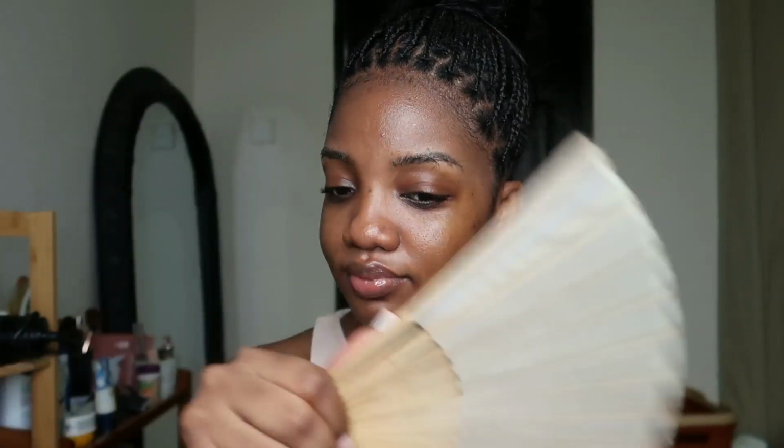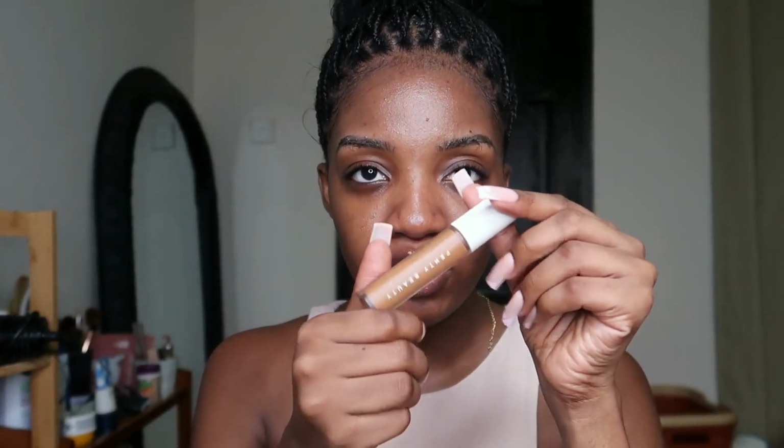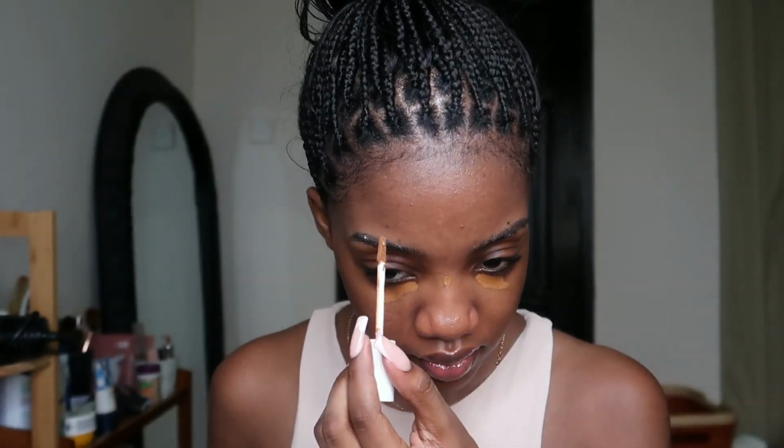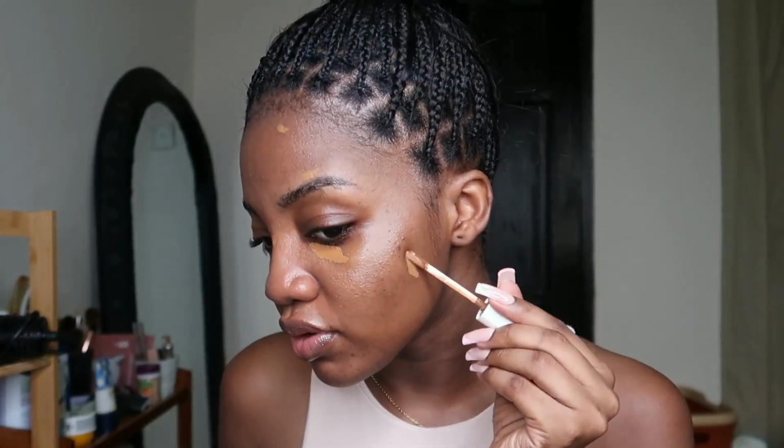After this, I basically, the thing has gone dark out my eye. Anyways, I feel like it's my true color. So after this, I basically conceal. So this is my Fenty Beauty concealer in the shade 420. So I use this here, here, here. Cover my moles, dark spots, hyperpigmentation, stuff like that.